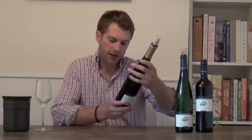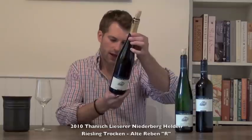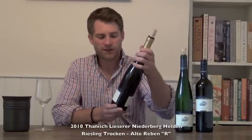So the first wine is the 2010 Thanisch Lieser Niederberg Helden Riesling Trocken Alter Reben. A bit of a mouthful, but essentially what that's saying is 2010 vintage. The Niederberg Helden is the vineyard, and Trocken indicates that it's a dry wine.